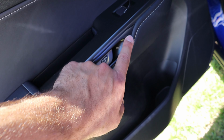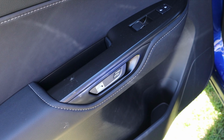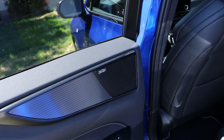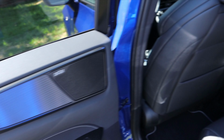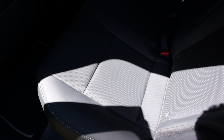And then you guys can see the whole emergency setup right there. So you just pull it twice if it doesn't open, if the battery's dead. Window control here. Speakers for the Mark Levinson sound system, which is a really solid sound system, especially for this car. Again, it's not really huge, the car itself, and so you don't need a crazy sound system to make it sound good.